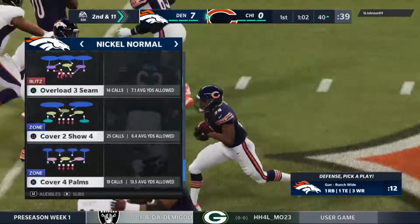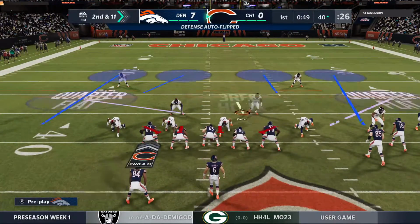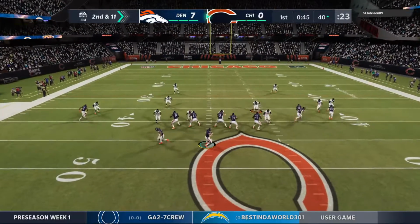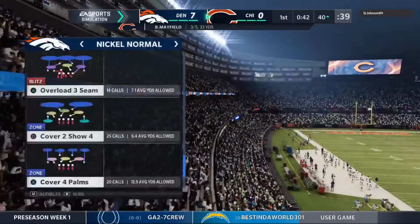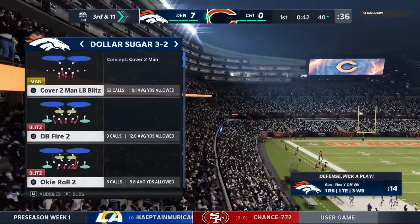When a draw works, it can be a thing of beauty. But when it doesn't, oh, it can be ugly. And in this case, loss of yardage ugly. On 2nd and 11 now. Mayfield. And that'll be incomplete. Took a pretty good shot as he tried to pull that one in. Couldn't hang on. 3rd down.